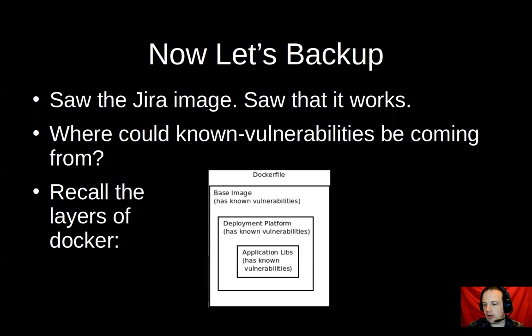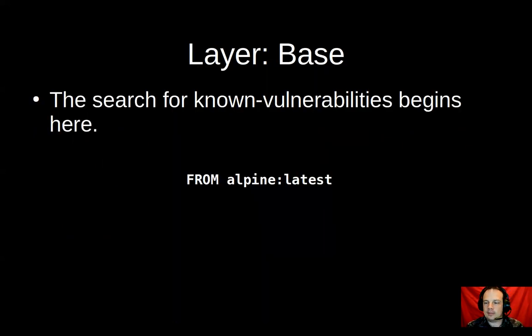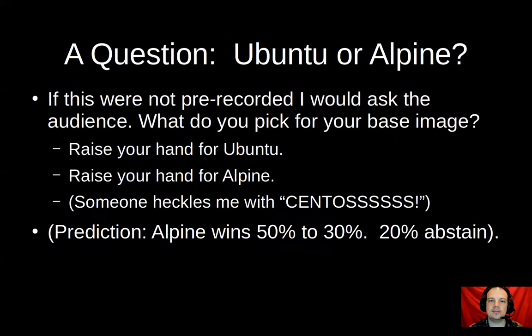Recall the layers. You have your base image, and then we have our platform, and then we have our application libraries. And Jira has a lot of libraries. Okay, the layers of Docker, so let's go through them. The base layer is at the bottom of the stack. This is where our search for known vulnerabilities is going to begin. From Alpine latest, what do you get when you take Alpine latest and nothing else?